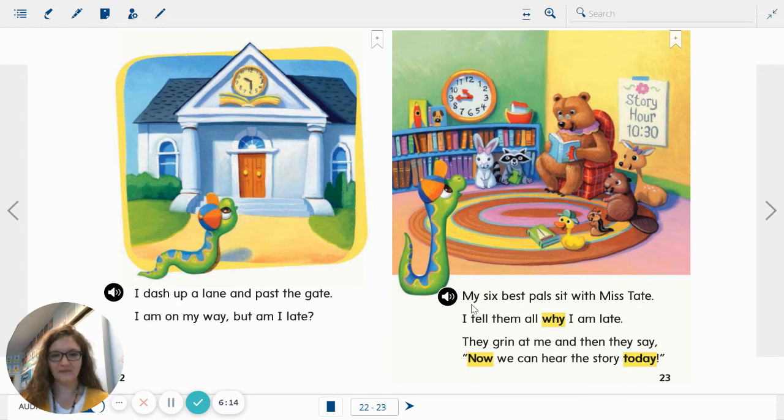My 6 best pals sit with Miss Tate. I tell them all why I am late. They grin at me and then they say, now we can hear the story today.